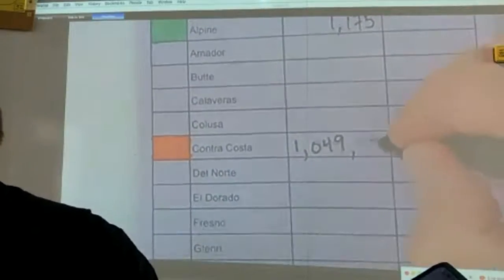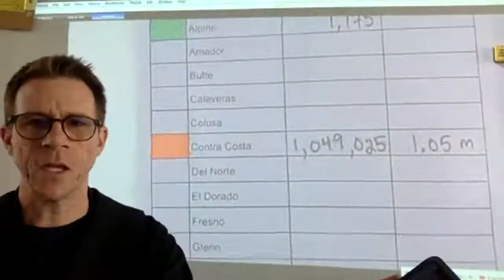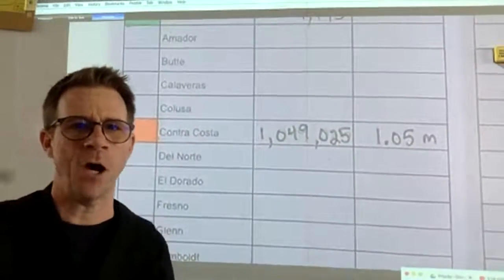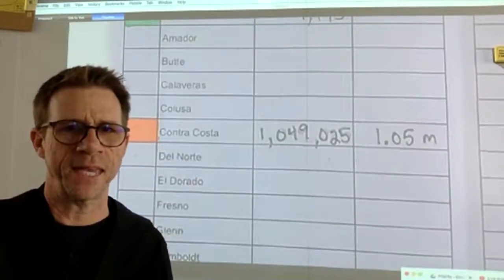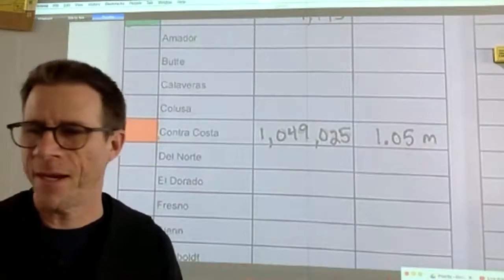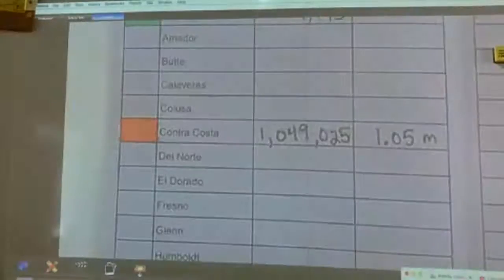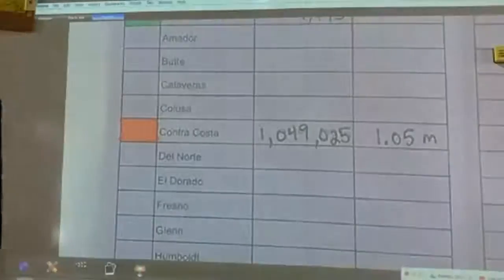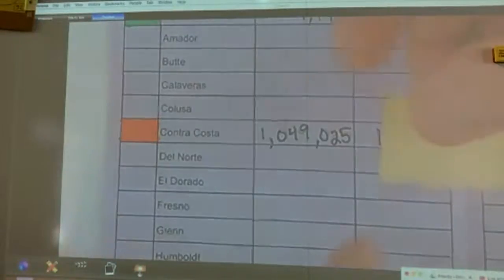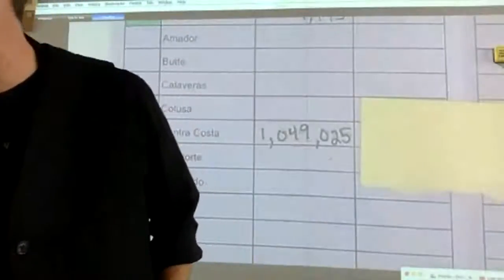1,049,025. So if you were a numbers person, you can maybe see how 1,049,025 is about 1.05 million. If this is confusing to you, if math is not your favorite thing, here's a little trick I learned. You could take a Post-it. Let's just cover that up for now. Okay. For now, all we're doing is the population.